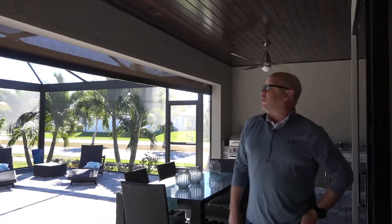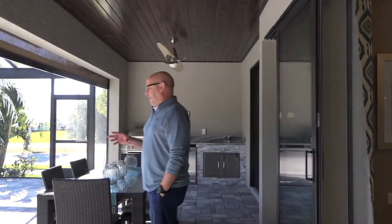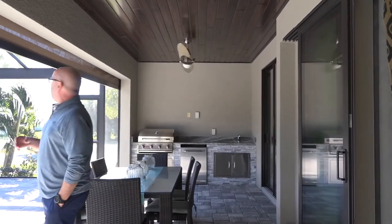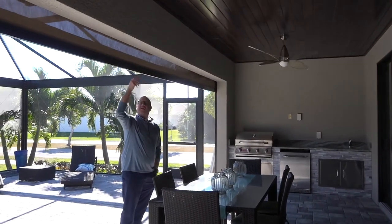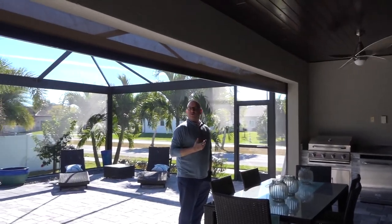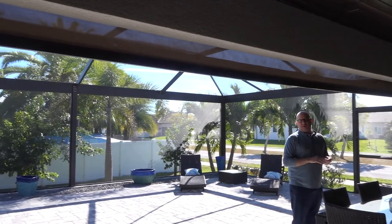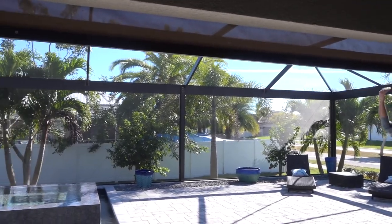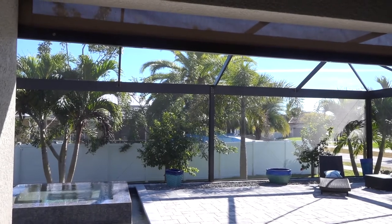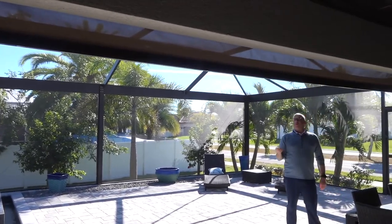And then over here, we have our lanai space. And another nice feature that I like is if I'm standing right above my head, a lot of times you would see a post here. We don't have a post, so it really opens up your lanai area to the pool area. Above me, you can see the roll down screen. This is hurricane protective. I'm gonna put this down right now.